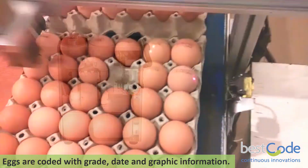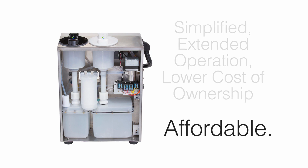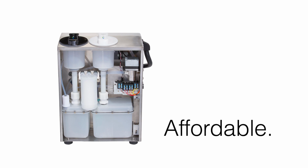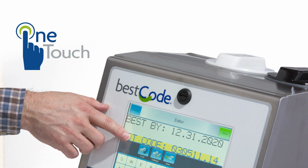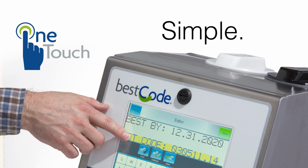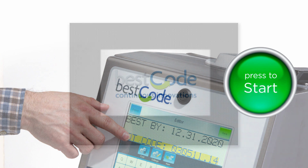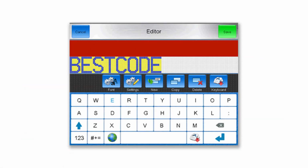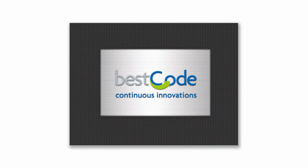BestCode systems are simplified to allow anyone to operate, minimizing operator touches, extending time between human interaction, and lowering total cost of ownership. Every BestCode printing system features a large, always-on color touch screen, offering a vivid display of large intuitive buttons and status indicators. A one-touch, single-step user interface reduces operator steps with a true WYSIWYG environment, and drag-and-drop field-based message operation providing the most realistic view to create print messages.